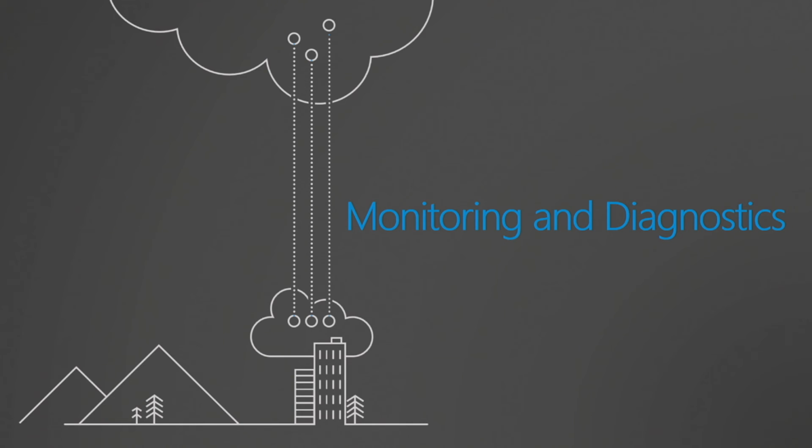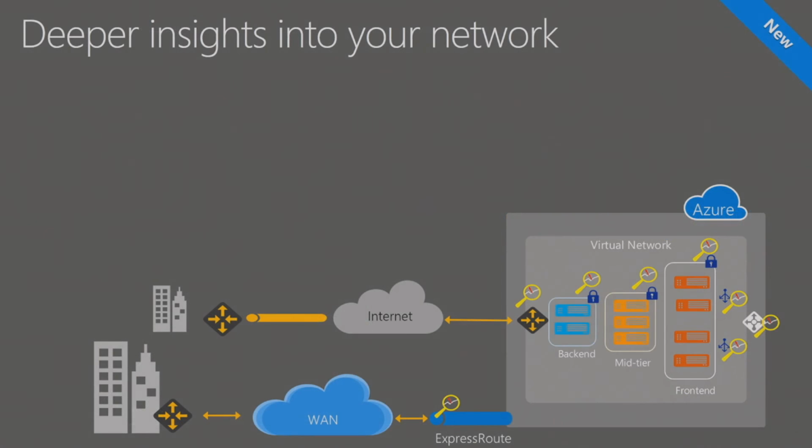We want to tell you about one last topic, the investments we've been doing in monitoring and diagnostics. And the message from many of you is really very straightforward in this space. You're using us for real, we must enable you to be able to have visibility into those virtual networks that are running in our regions.